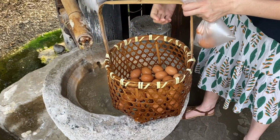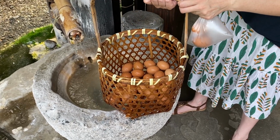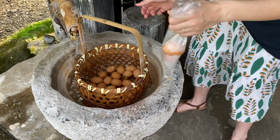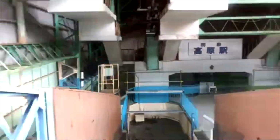Also, don't forget to try their hot spring boiled eggs. These eggs are boiled using the hot spring. The taste is very mild and nice. After enjoying the warm bath in the hot spring, let's move to the next place. We have 2 more places to go today.